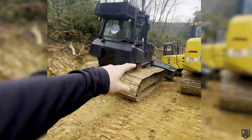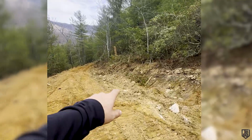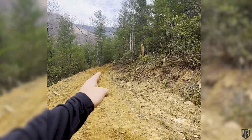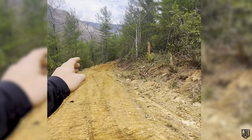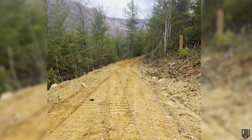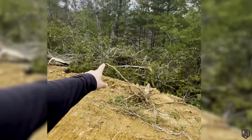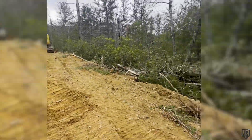We had a jackhammer through the ditches to get a good deeper ditch. Got this crowned really nice, so half of our watershed is going into the ditch, half of the watershed is going off the hill, off the slope. You can see where we got all the brush out of all of that. Like I said, one little pile here, one little pile at the front.